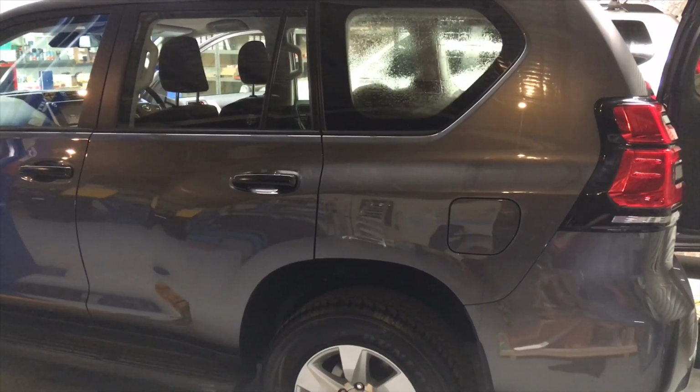What other cars do you do? Is there any cars you don't do, or do you do all sorts of makes and models? I've been doing this for 24 years, so there's not too many cars that I haven't done. So I do all makes, all models.